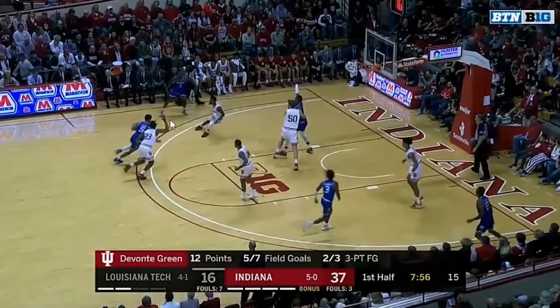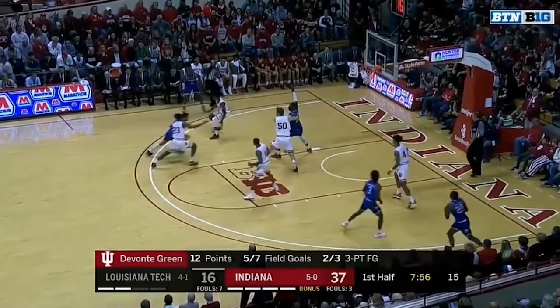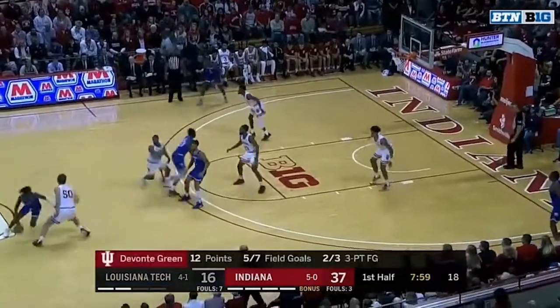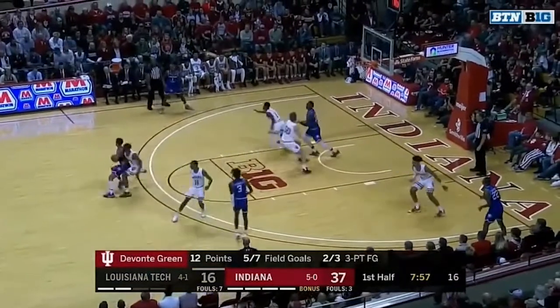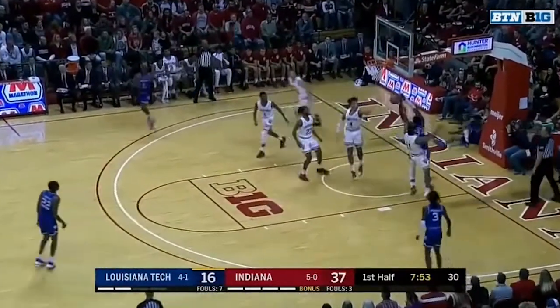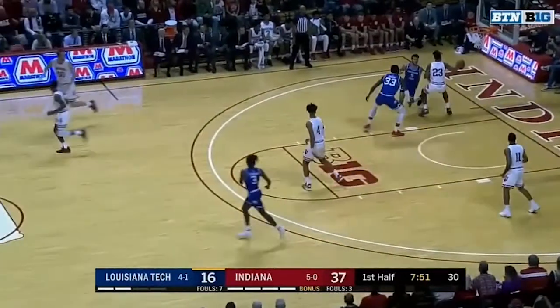And then what I really like here is this is kind of a faux screen. Demezy Anderson's guy is going to kind of run off this post player. Joey Brunk has the wherewithal to kind of do a late switch, two hands straight up. I mean, that's not really anything you can teach. Just a late switch, two hands straight up, hard contest at the rim. IU gets the rebound. Really good defense, especially from the start.